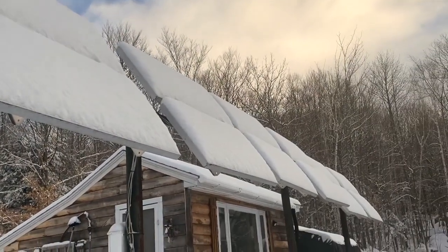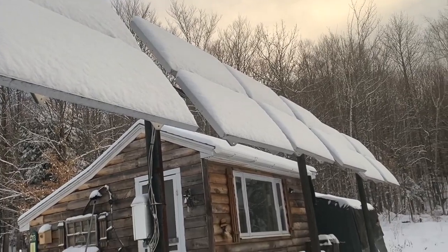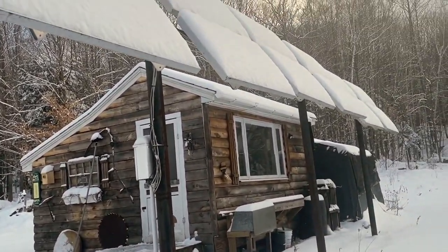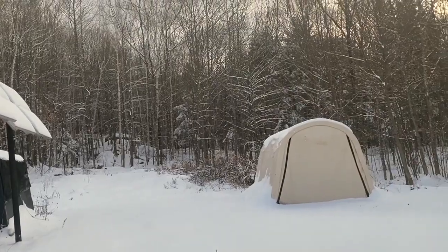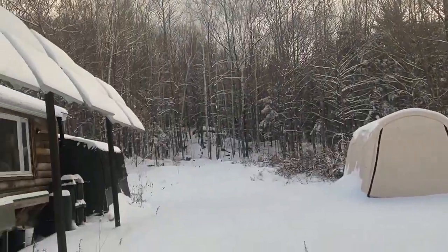So I'm going to clean these up while the tractor's warming up. And we'll do that real quick, and then we'll get to cleaning off some of this ground back here so we can move around and the chickens can move around. And I can get to the coverlets and clean those off and stuff like that. So here we go.